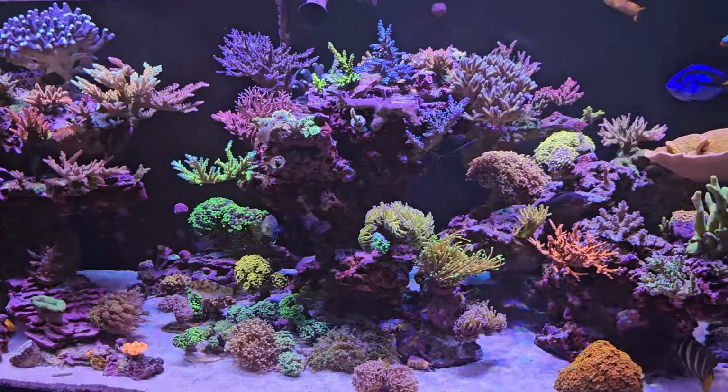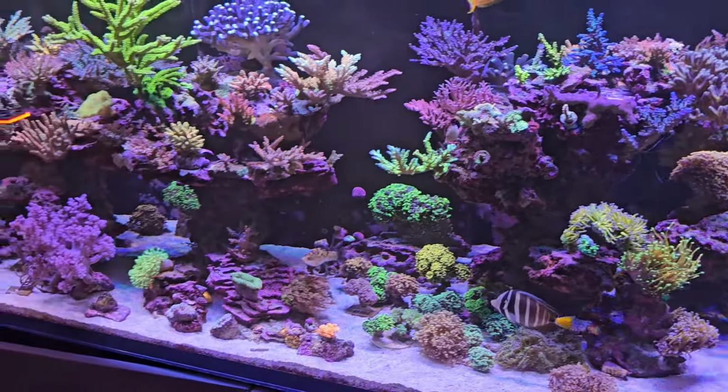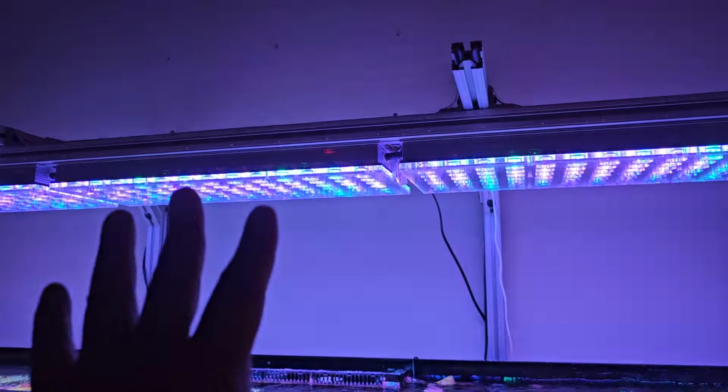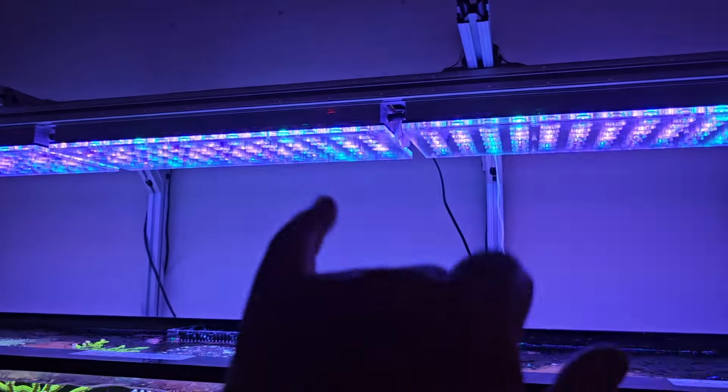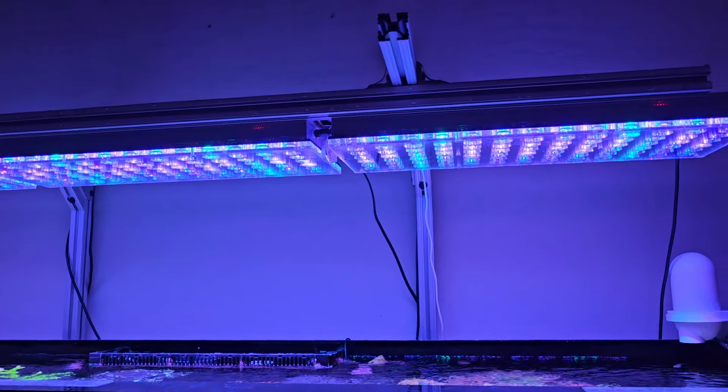So yeah, other than that, the coral itself has been doing super well. I hope to get a couple more pieces once I'm able to get additional lighting. That'll be in an episode coming soon. The order for lights has already been placed. I just need to wait for them to come in.